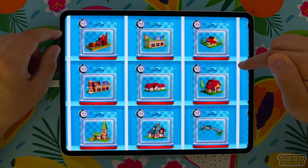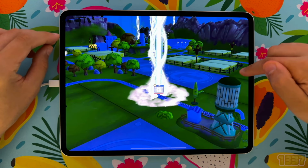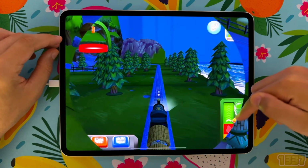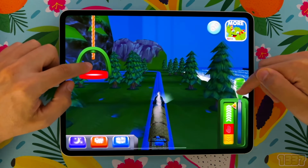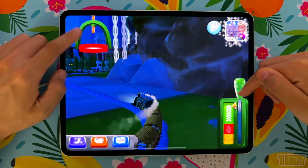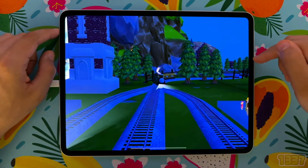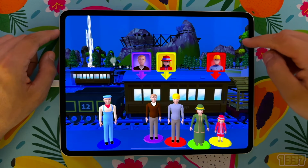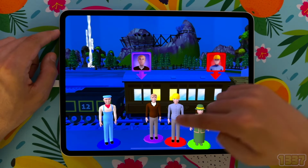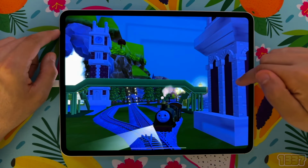Pick any toy you like. What's this? Follow the beam of light to find your toy. Help the passengers board the carriage. Drag each of them to the square with the matching color. Matching color. That's perfect. Great. Thanks a lot for your help.